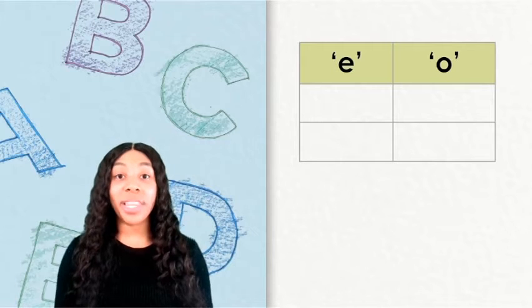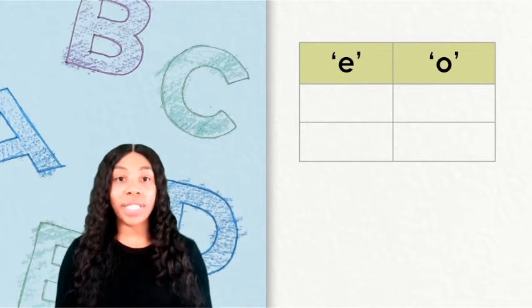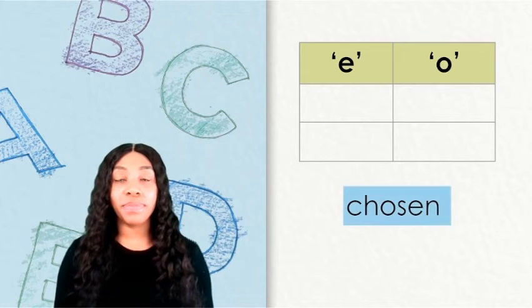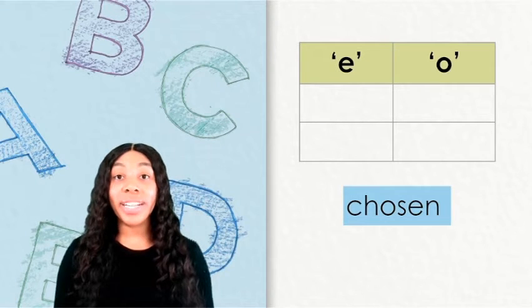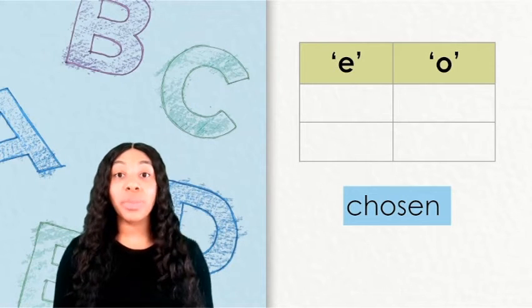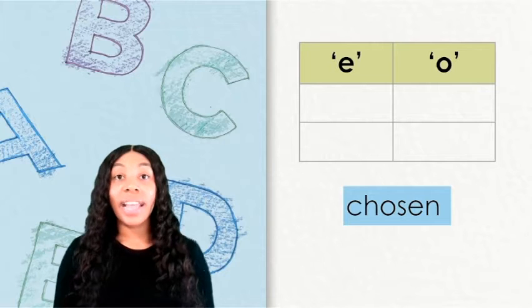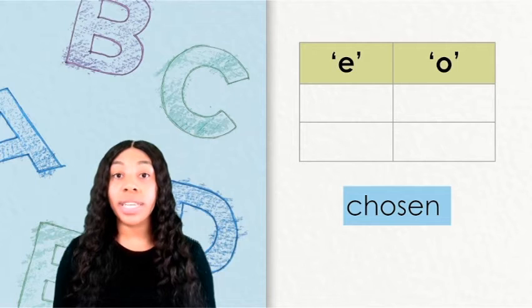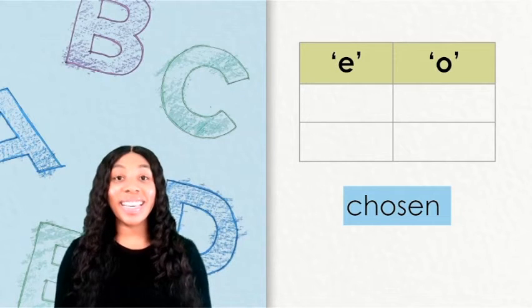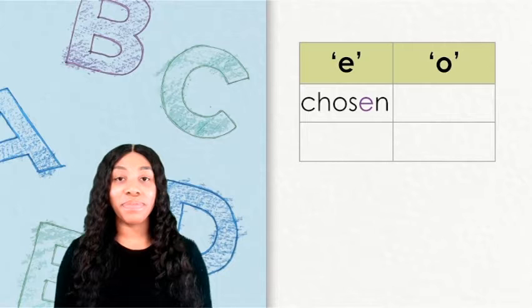Let's read words and sort them by which letter makes the sneaky schwa sound, E or O. Can you read this word? The word is chosen. Notice that we don't pronounce the second syllable sin as we expect in a closed syllable. This schwa makes the E sound more like an I. So which column does chosen belong in? If you thought it goes in the E column, you were correct.